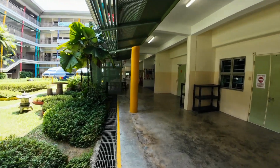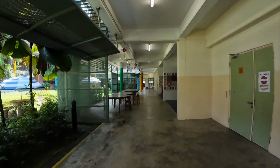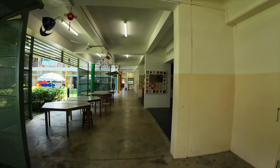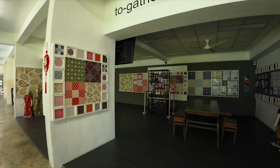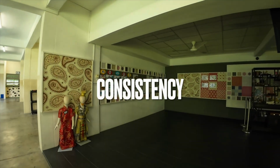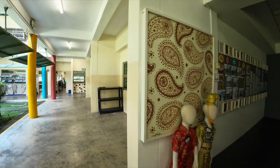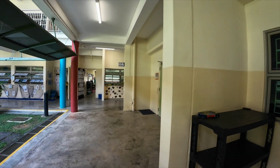What worked for us: once a week tuition, plus lots of home practice. I bought many different workbooks and references. Don't rely on just one resource. Expose your child to various question types. The key is consistency. Tuition is useful, but it won't cover everything. Practicing every day really makes the difference.